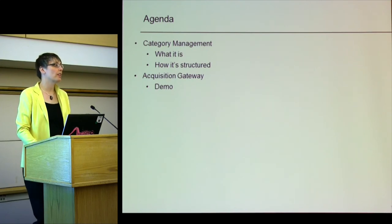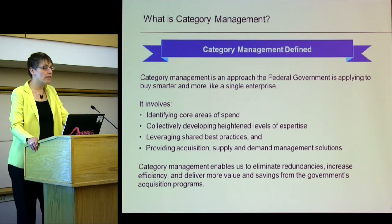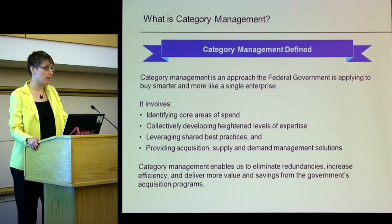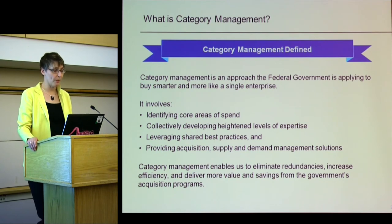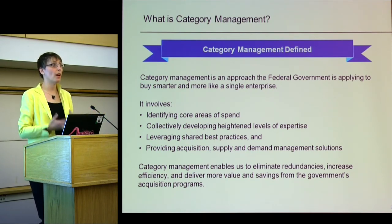But let me start out by talking about category management. What it is, how it's structured, and then ultimately what the acquisition gateway is. Category management is a new approach. I didn't have an opportunity to hear Ann speak today, but knowing what she's been talking about when she's been out speaking, I'm sure that she did talk about category management. This gets into a bit more of the granularity, like what actually happens when we're talking about it.